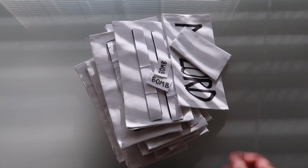And then I also made two bombs that they get to pick to put underneath the name tag, so that you kind of have to make sure you don't rip the bomb person, because if you rip that person, you're dead too.